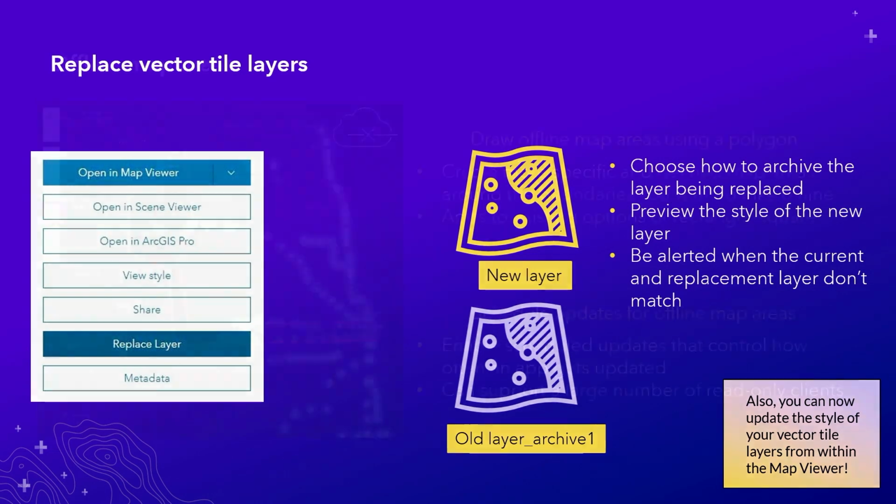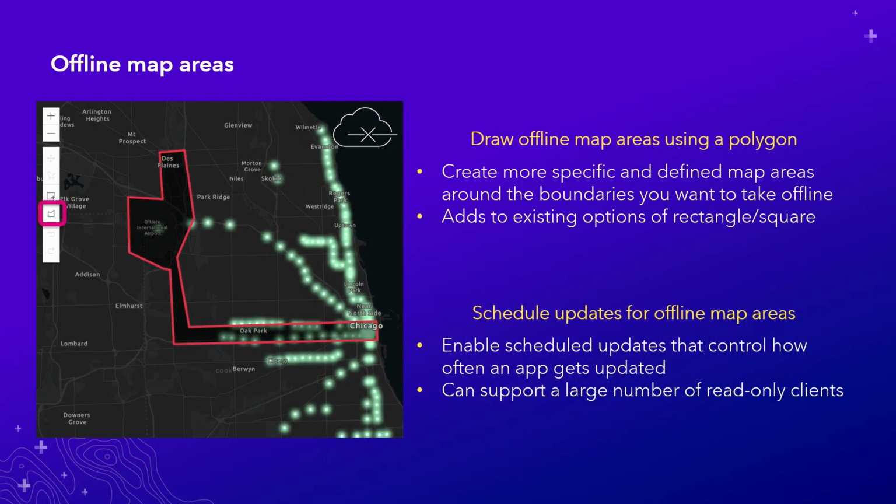Another new feature that came out is the ability to specify your offline map areas. This was introduced in 10.7 with just being able to use a rectangular polygon, and then we allowed for a freeform polygon in 10.8. You can create more specific and defined map areas that you take offline, whether that's in Collector or any of our runtime apps, Explore, Mission. Instead of taking down the whole base map, it saves just a specific area, so you don't need to be taking offline more data than you need to.